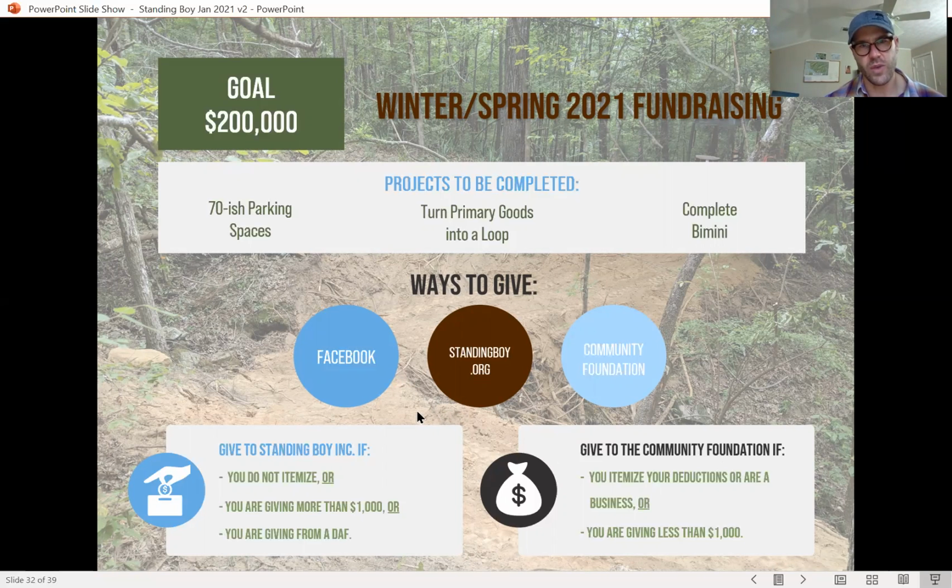Here's how you can give. We have a Facebook button if you go to the Facebook page, or you can give directly to us, or you can still give to the special project fund of the Community Foundation. If you go to the website, standingboy.org/donate, it'll walk you through this. And my apologies for it being a little involved, but I'll explain why in just a second.